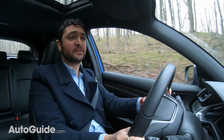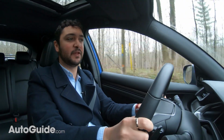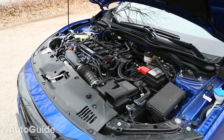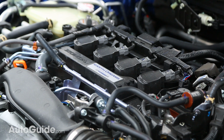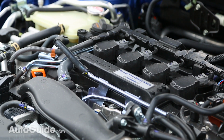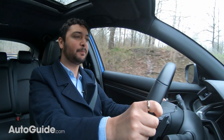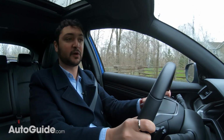On the road, you'll find that the Civic is much faster and much more fun to drive than the Corolla. That has a lot to do with that 1.5-liter turbocharged engine, although I should point out that there have been some reliability concerns with the 1.5T in the Civic, Accord, and CR-V. So if you're buying this car expecting the usual bulletproof reliability that Honda is known for, you should go into this whole thing with your eyes open.